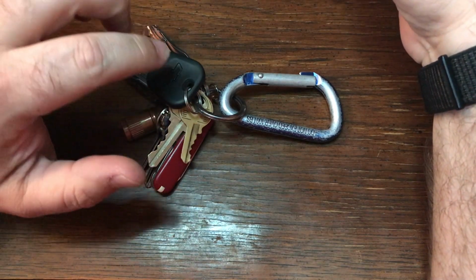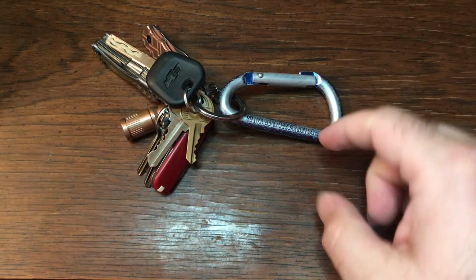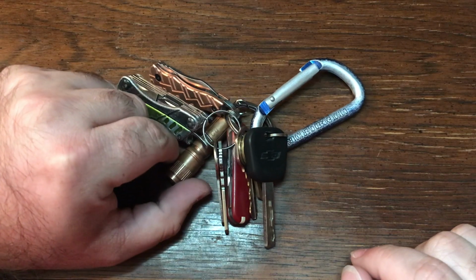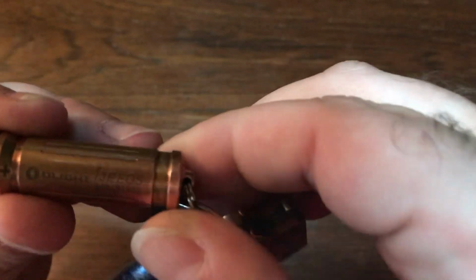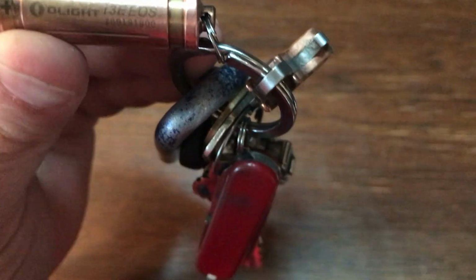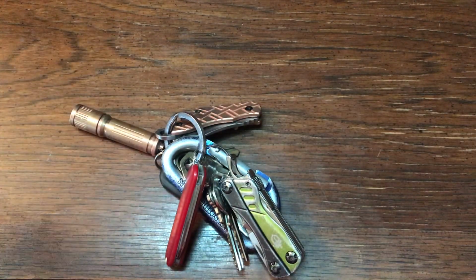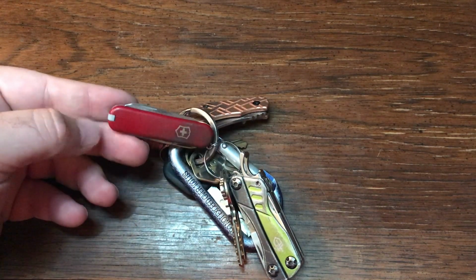With that being said, the last one I didn't show my keys, and so I just carry typically on this carabiner, which is patinaed amazingly. I've got my truck key, my Gerber dime, I've got the Olight copper. I think this is the I3 EOS is what it is. Sorry about that. The numbers are always difficult for me. And then the copper Kershaw cinder, and then my Victorinox little multi-tool.